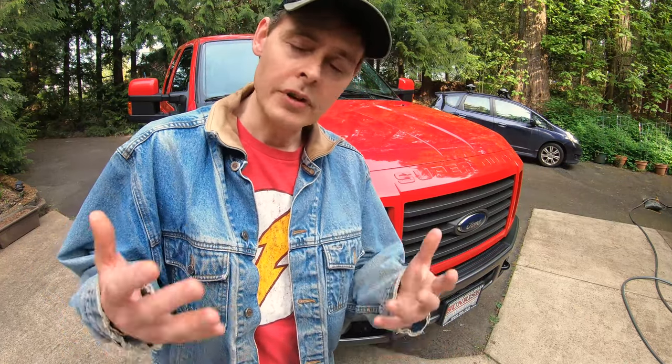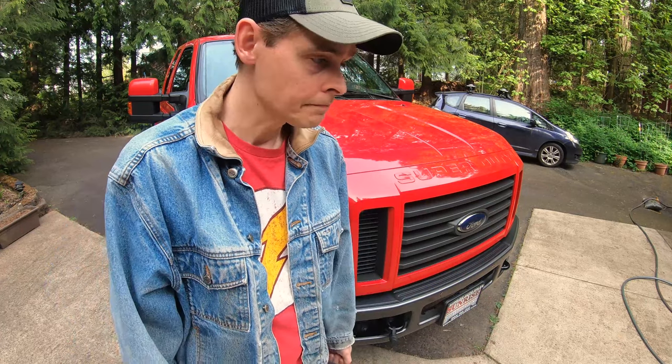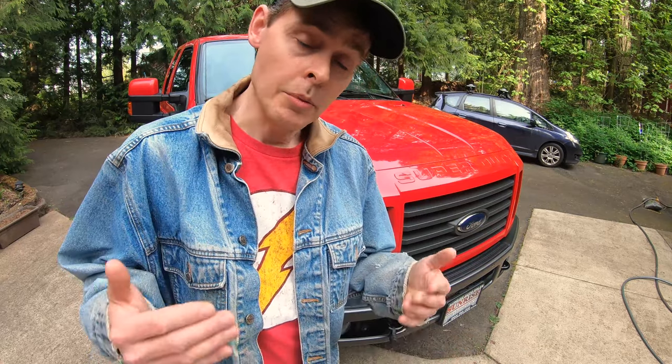It sounds like I know what I'm talking about, but I'm really not a car guy. So if any of our viewers out there are, feel free to comment on our choice or on what kind of maintenance issues we might be facing with this vehicle. We do expect the fuel costs and the maintenance to be higher for a truck like this.